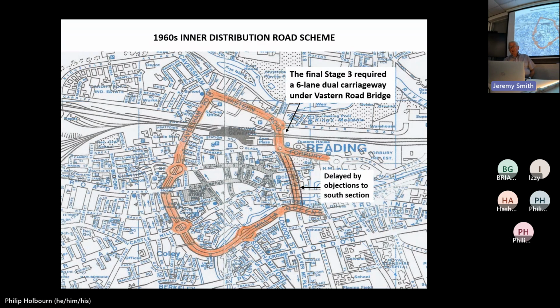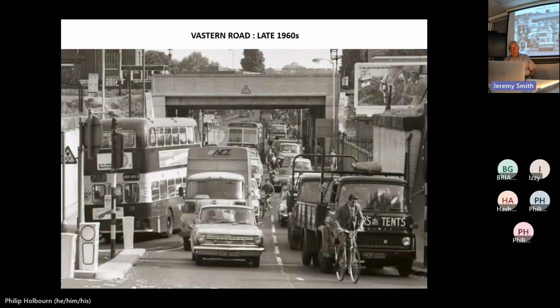This was the last stage, stage three, of the inner distribution road, which had been delayed by objections to the last bit in the south that went over the top of King's Road, just down the road from Jackson's Corner. Not surprising, really. Lots of objections, but eventually they decided they'd better go ahead with it because things were getting a bit dodgy in Vastern Road for traffic purposes.